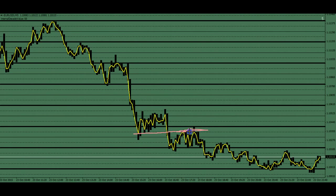Bottom becomes a double top. Bottom becomes a top. First failure, bottom becoming a top.